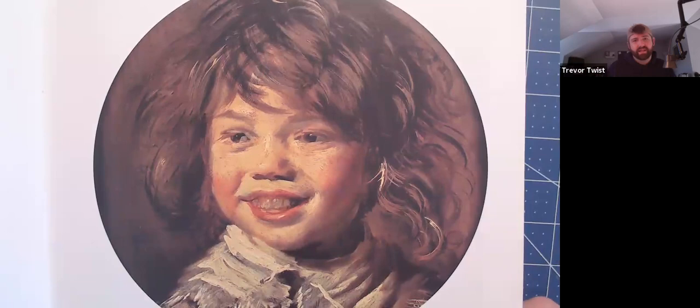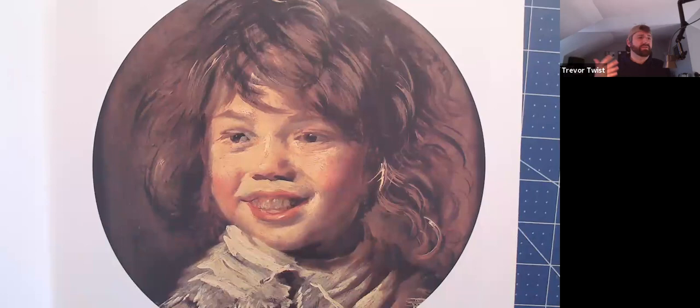These paintings, he's known for his virtuoso brush strokes. He's having such a good time. Each stroke, he doesn't second guess himself. He's just really confident, with really thick brush strokes that capture the essence of a person. Almost a photographic quality.